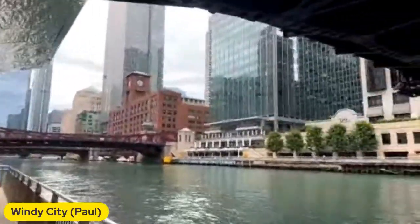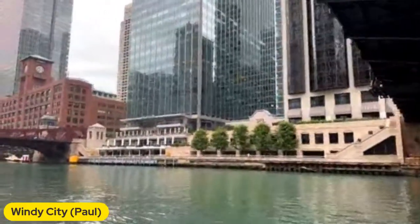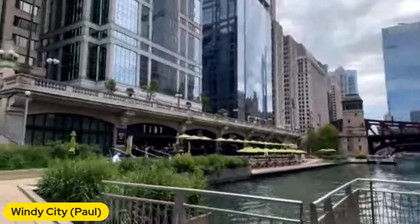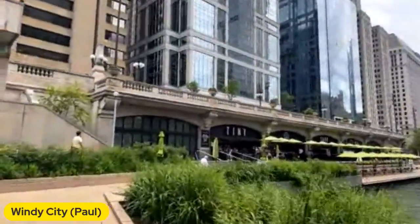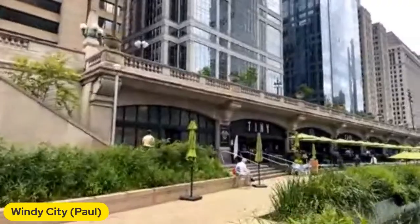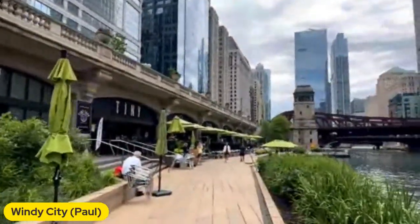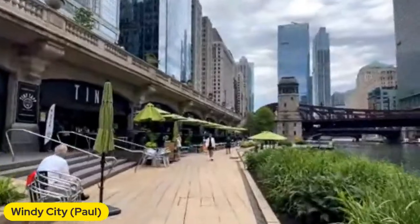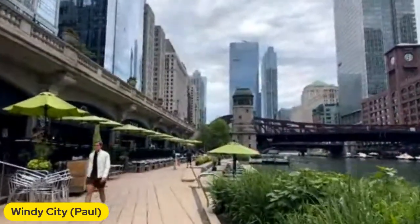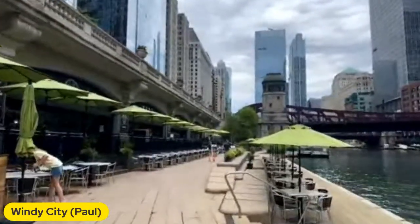As we come further down, we're seeing some upscale seafood and steak houses over here on the north side. And then, oh, it's Tiny Tap. That was one of the other locations. I'm going to guess that they have coffee here in the morning. While on vacation, I'm not opposed to the day drinkers. It's not overly common to have a bunch of day drinkers here. On the weekend, we do.